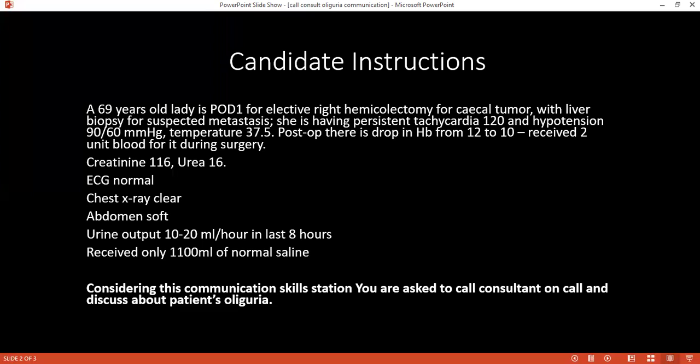Okay, what do you think the cause is? I think maybe the patient didn't receive an adequate amount of fluid, or we can also think maybe she might have bleeding from any side, as the hemoglobin has dropped from 12 to 10. So I have to check other parameters as well. I will check ABG while I drop the phone, and then get back to you.